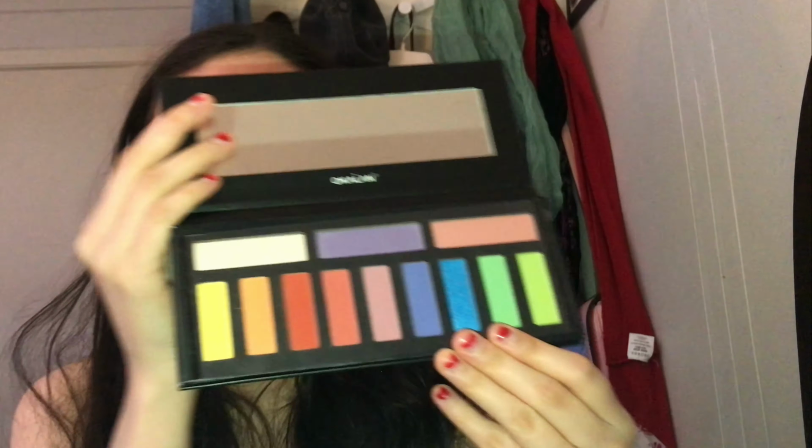Wow, a 12 color shadows palette from Brightly Colored. Okay, this is nice. Wow, I love it. It's rainbow. It's colorful. I can't wait to use this. Wow, she hooked me up. She gave me a lot of stuff. Okay.